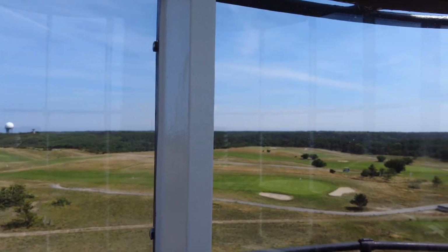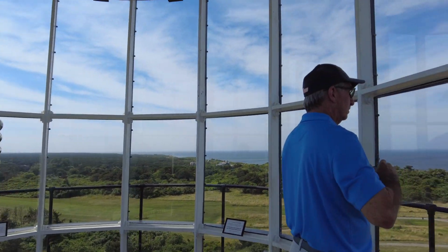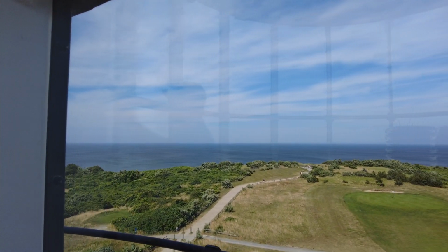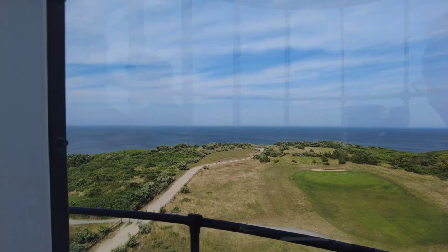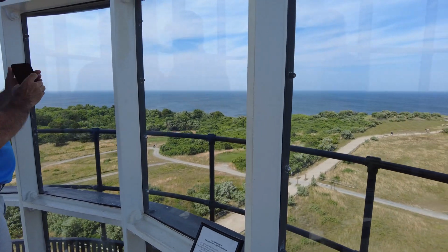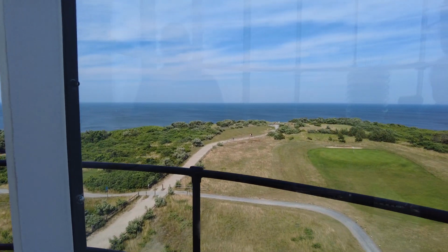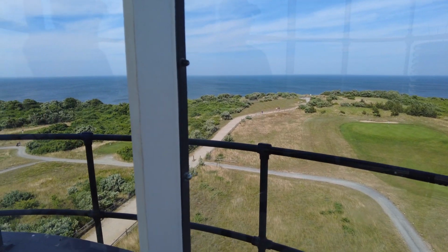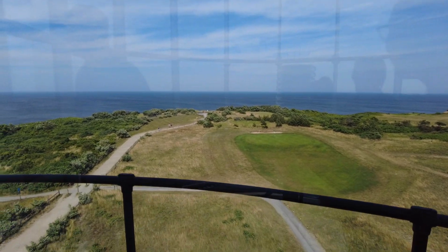So the rock out there, if you haven't walked out to the observation deck, that's where our lighthouse used to sit. And of course, that's where all three lighthouses were built. That's 450 feet back to here. If you think about it, in 1797, when the first lighthouse went out there, this amount of land was in front of it. So that's how much erosion has happened.